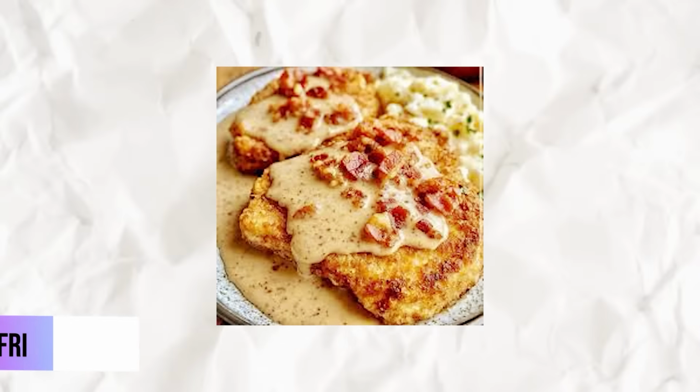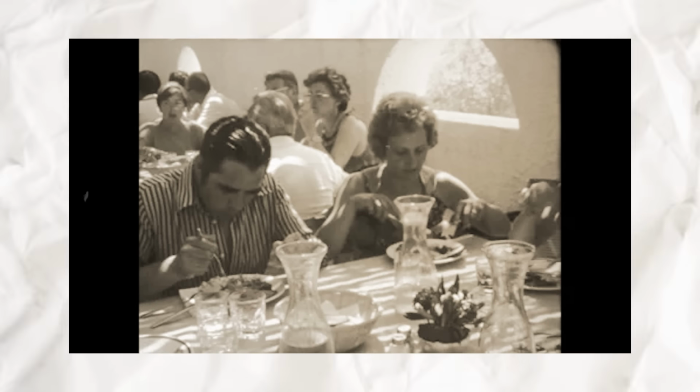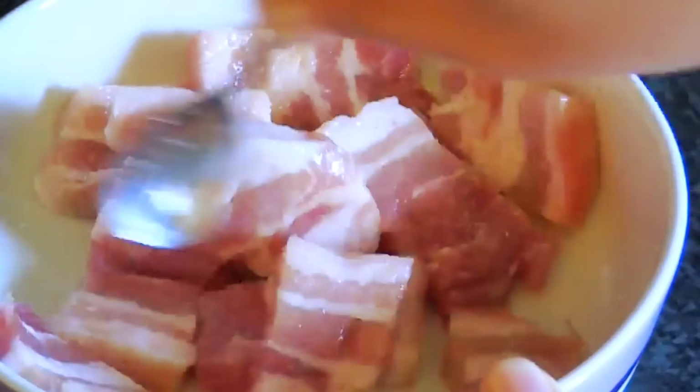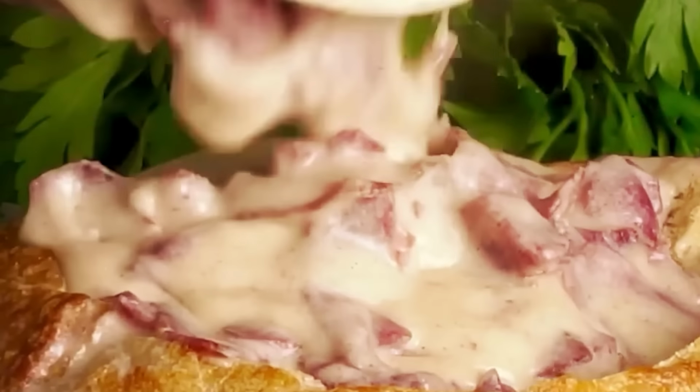Fried salt pork with gravy over toast was Thanksgiving morning protein, using preserved meat to create richness families couldn't afford fresh. Salt pork, the preserved fatback that lasted months without refrigeration, was sliced thin and fried until crispy in cast iron skillets. The rendered fat was used to make gravy by adding flour and milk, creating creamy sauce poured over toasted bread. This breakfast provided essential calories and fat, helping families survive cold mornings before central heating.